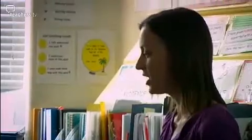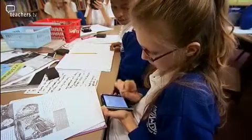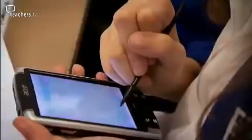When you come across an interesting fact that you might like to use in your web page this afternoon, on your PDA I would like you to record it as a sound clip, and then I'd like you to submit it to me.